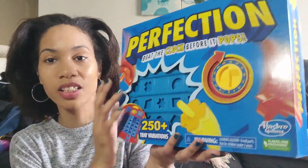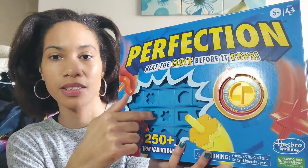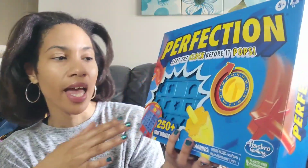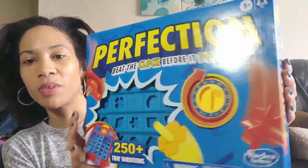This is something that I used to love. It's just these shapes where you put these shapes in here and you turn the timer, and you have to get all the shapes in before the timer runs out. Otherwise the thing pops up and all the shapes go everywhere. It's called Perfection. So you just got to be quick about it.